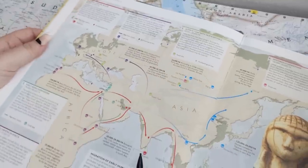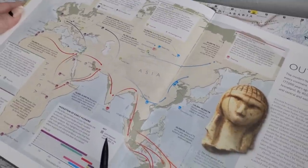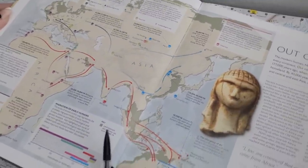Let's see. There's a bunch. So let me try to get them all in here. There we go. I can't fit them all in here.